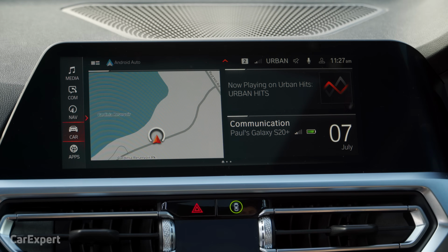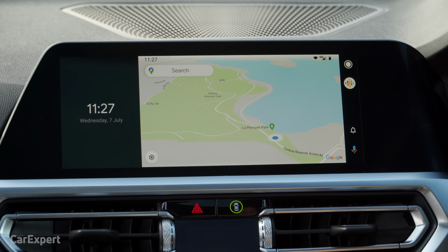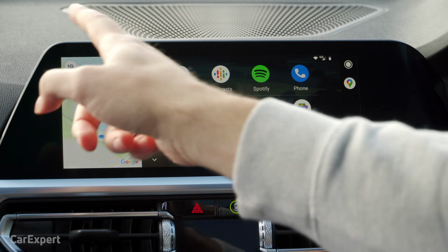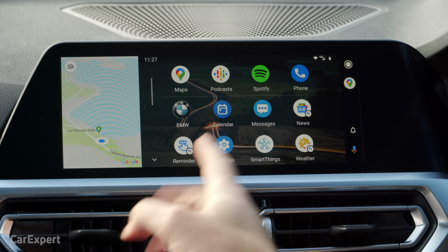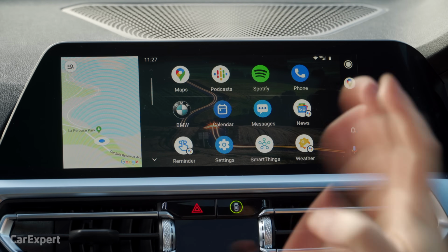Let's have a look at what Android Auto looks like. We'll click on that. So also full screen integration, touchscreen and all that sort of stuff. You will notice here when you go to the main menu that you actually get the maps as a sub menu over to the left-hand side. So I quite like that setup, really nice integration.